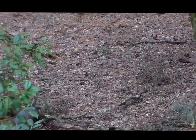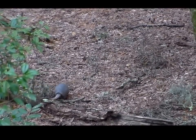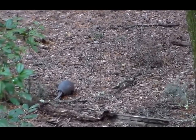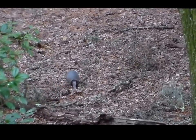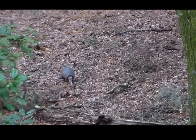You see coming along here what was quaintly during the Depression called a Hoover hog, which is, of course, an armadillo. And this is as close as I got to seeing a live hog. We saw several, but no hogs and no deer.